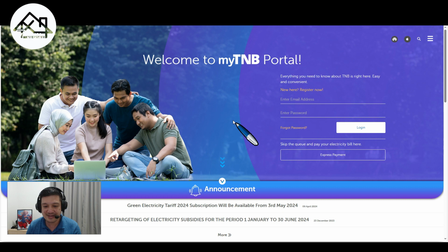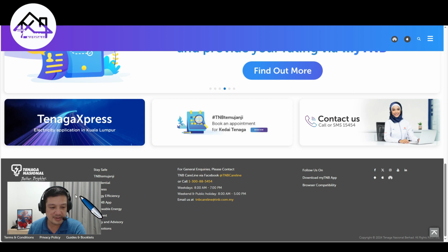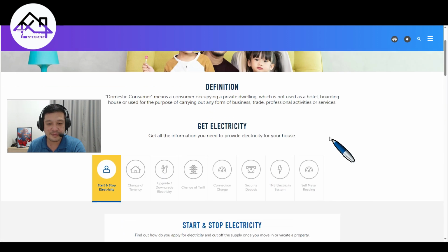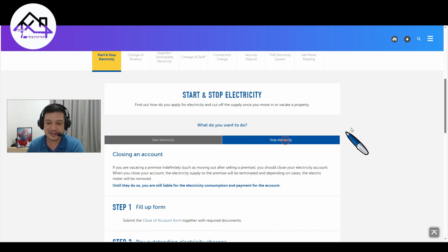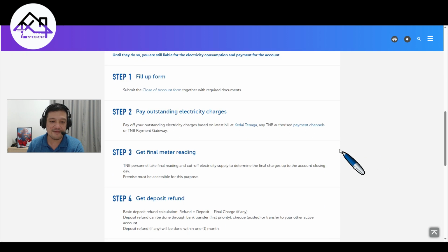Actually, TNB is very efficient. You go to the TNB portal, you can go right down. Hold on, let me just move this up here. Can you see this? Residential. You click on residential, stop electricity. Then start electricity is for opening a new account. Stop electricity shows you everything, step 1, 2, 3 and 4.